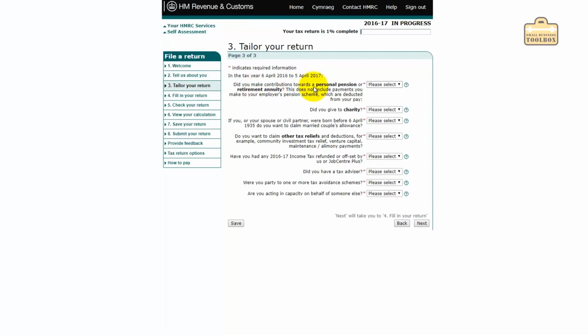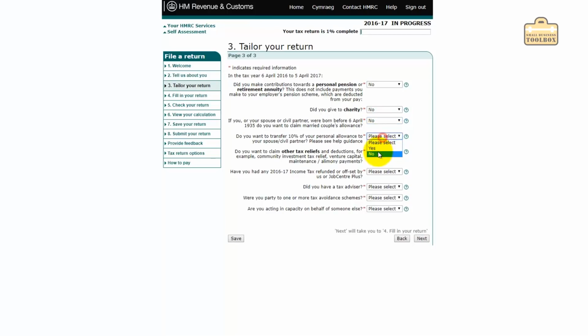Did you make contributions to a personal pension? As per usual, I wish. Did you give to charity? Again, we're just going to keep this all simple for the minute. We've got this new thing here. Do you want to transfer 10% of your personal allowance to your spouse or civil partner? So if your profits are well below the personal allowance threshold, then you can transfer 10% of your personal allowance over to your spouse and save them some tax. We're going to say no for that for the minute, but this is a good idea to do if you can make use of it.